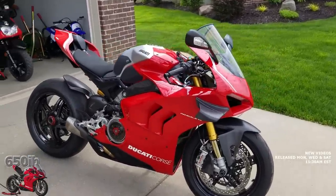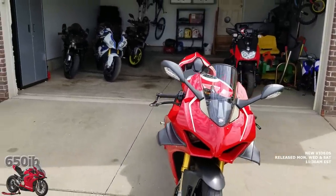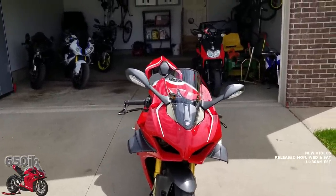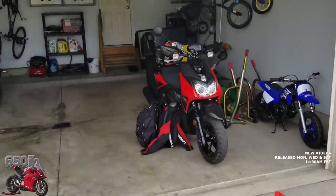I'm convinced this motorcycle will produce 210 plus horsepower on the Ducati Detroit dyno after we get the 600 miles and after we change the oil and put the Motul 300V full synthetic oil into this machine. So stay tuned for that.